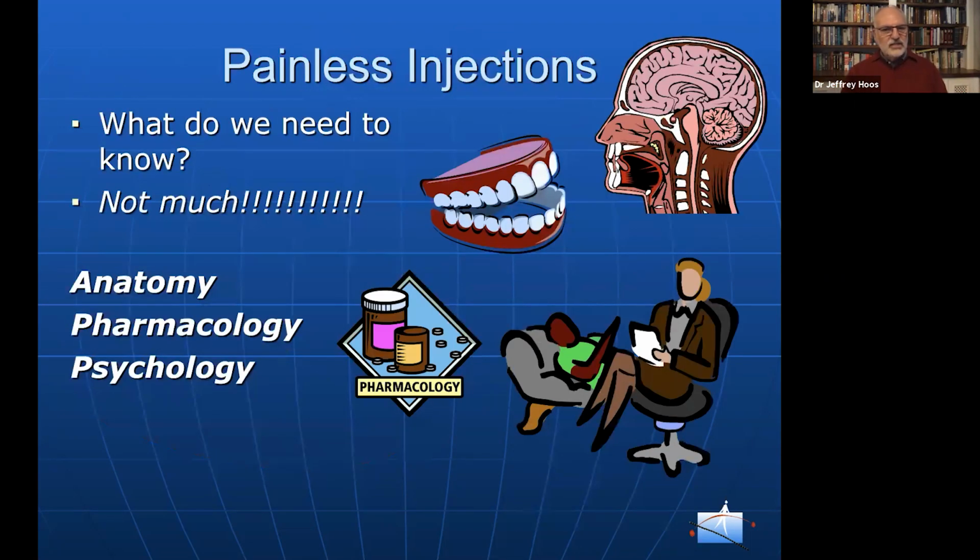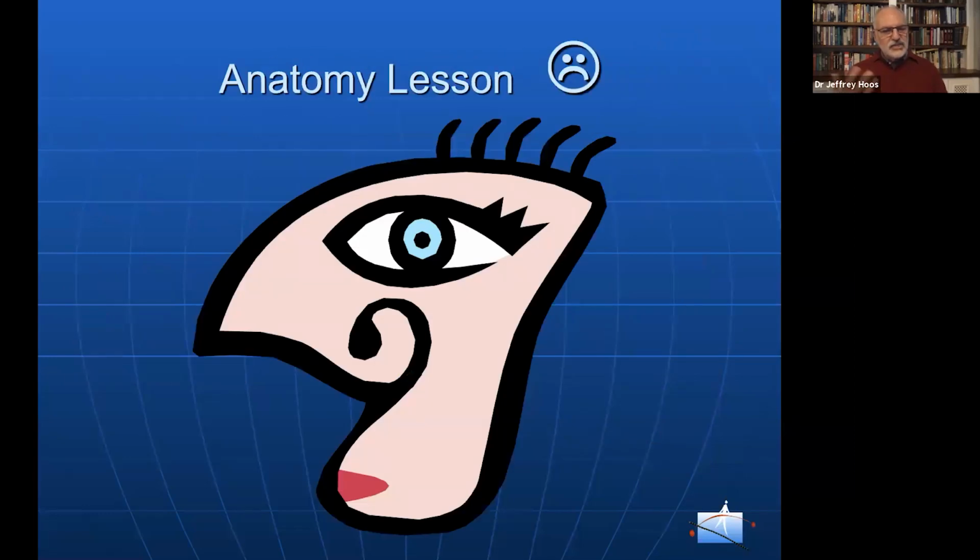So to do painless injections, what do we need to know? We don't need to know much. We only need to know anatomy, pharmacology, and psychology. That's all we need to know. And you can get a PhD in anatomy, you can get a PhD in pharmacology, you can get a PhD in psychology, you can go to medical school and become a psychiatrist, and you need to know all of these things. And in balancing the art, science, and business of dentistry, balancing the art is one thing. Understanding the science of what we're doing is also extremely important. And so let's do our anatomy lesson.